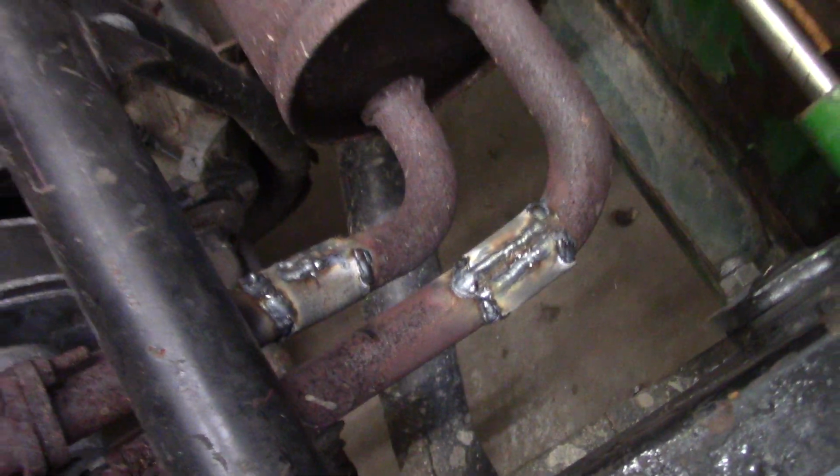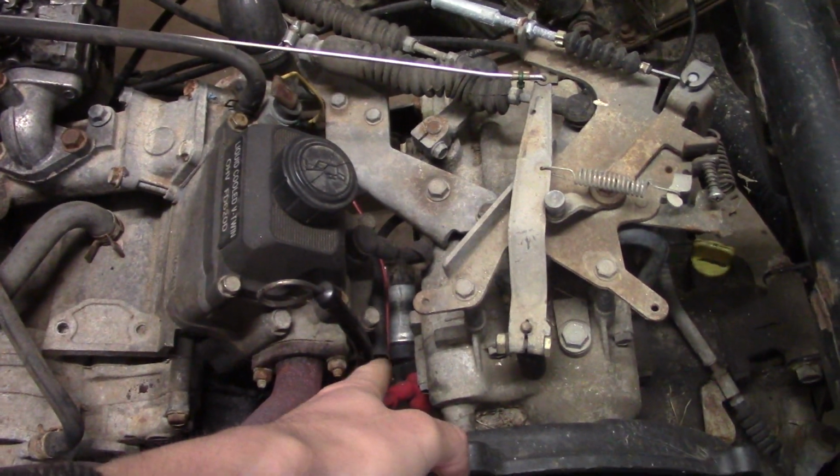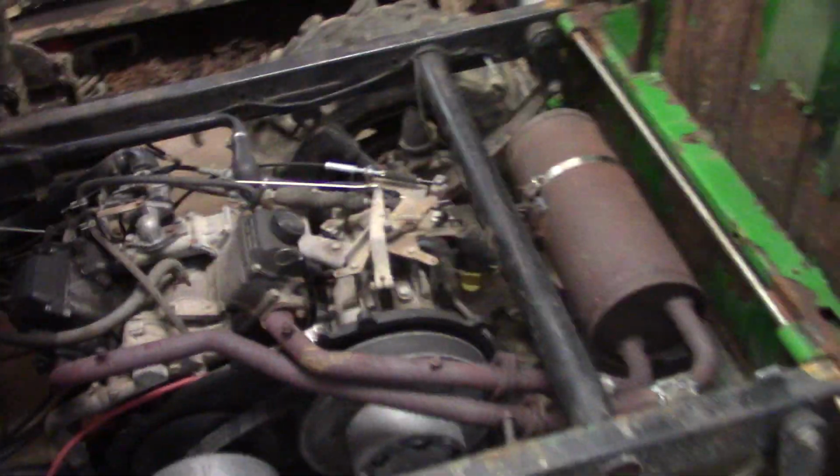Welded up some holes in the exhaust, fixed the choke cable. I don't really know how the bracket was supposed to be, but I made a bracket out of some hose clamps. The solenoid, you get about 15 clicks and then one crank, so even though it's a new solenoid, I'm going to replace that. That's a real pain.